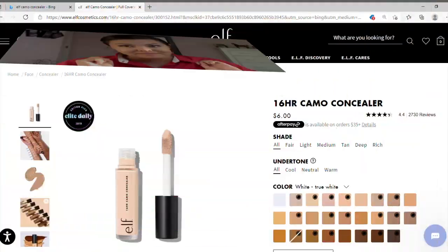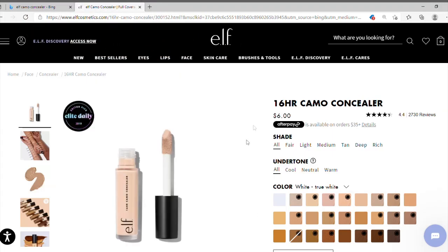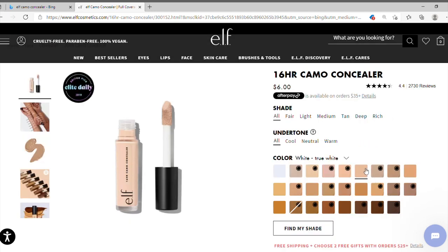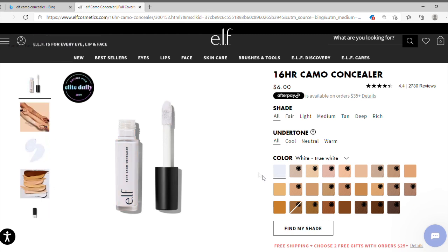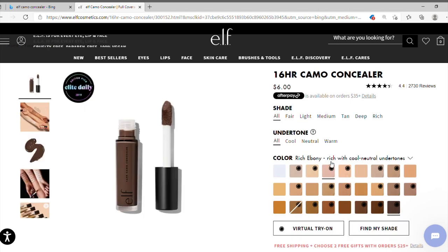So we're gonna get on e.l.f.'s website and get all the details and all the different shade ranges about this concealer. So I'm on the e.l.f. website. And this is the 16-hour Camo Concealer. It retails for $6. And it comes in all these different shades, which is just great. We have a true white, and then it goes all the way to a rich ebony, and everything in between. The shade I have is Tan Sand.